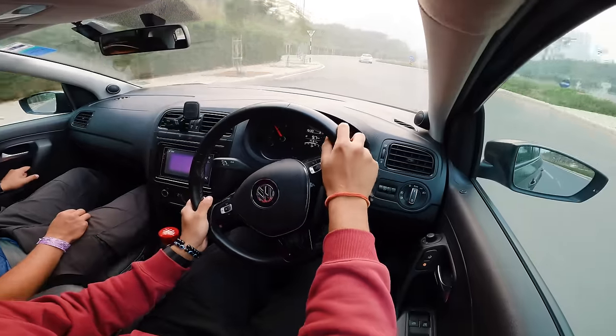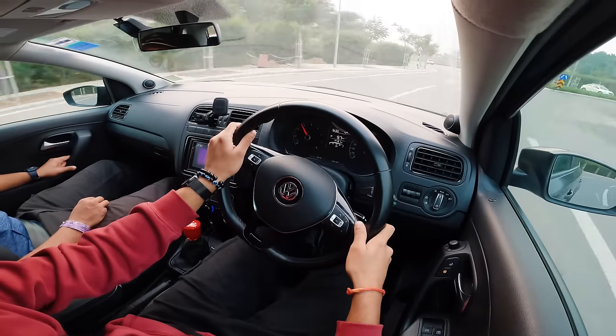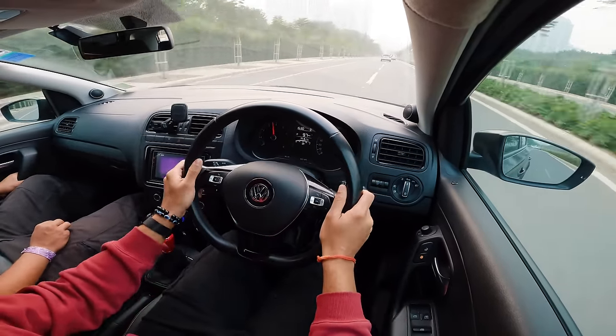And what I can't get over is the way this thing drives. In the corners, it is planted. I mean, you have no issues putting down this 200 horsepower. There's barely any wheel spin. And it makes such cool noises on liftoff.